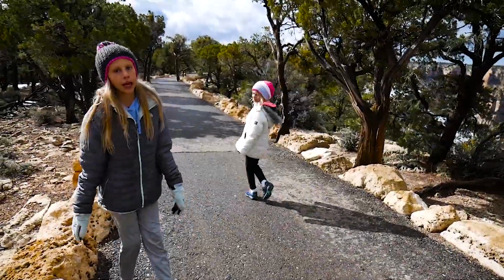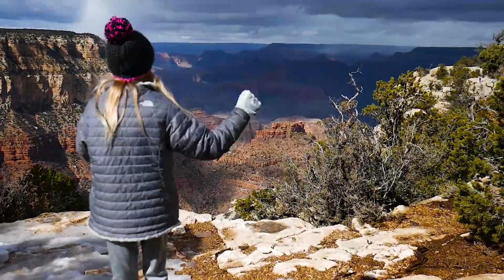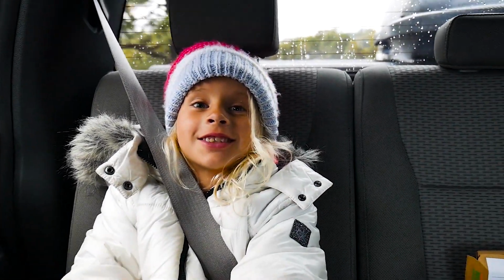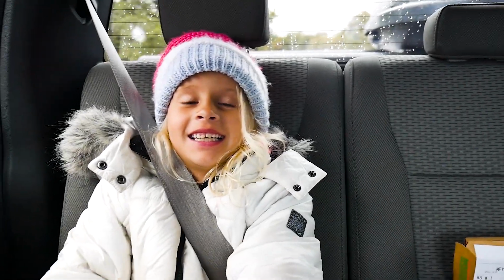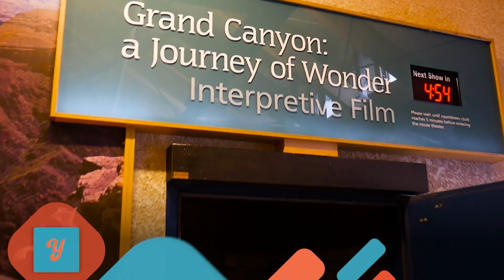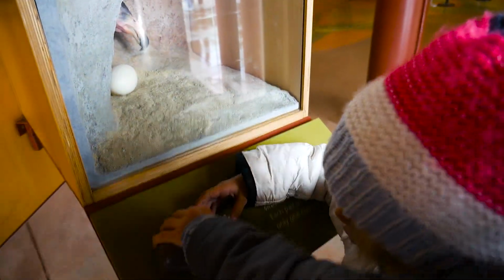We've walked 20 million steps. So excited for the snow and the junior rangers because it's actually snowing right now. What do you love about the junior rangers? It's fun. Ow, but my knee hurts. You do like for the junior rangers.